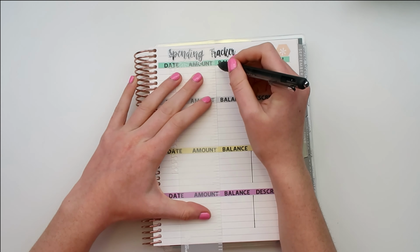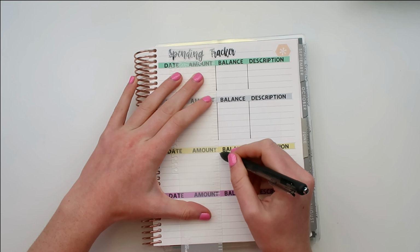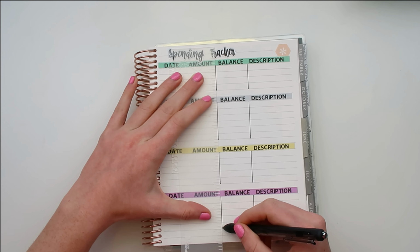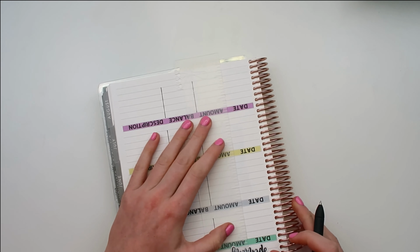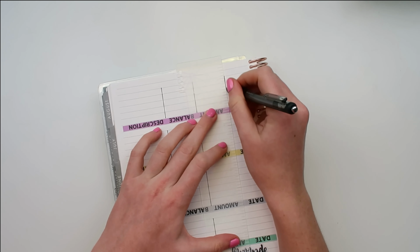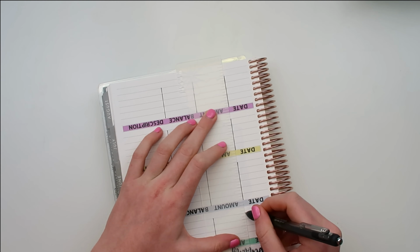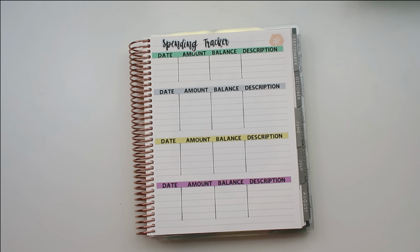At this point, I have $1,600 of student loans left, which is really exciting because when I started paying them, I had $6,000 of student loans, and I'm ready for them to be gone. I paid off one last month. I paid off a credit card, and I'm ready to be done with these student loans so that I can start paying on my Discover card.